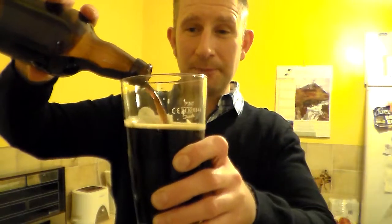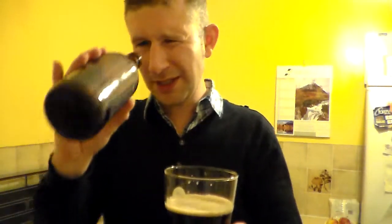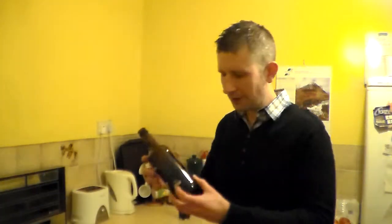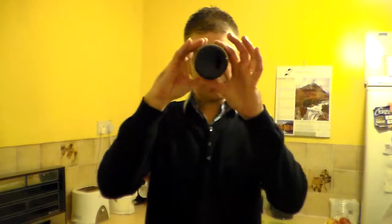I'm a big fan of coconut. I love coconut in a curry, or I like coconut desserts. I like coconut milk. But never had it, like I said, never had the beer. Massive yeast cake on the bottom, and I don't think you're going to pick that up, it's too dark, but there's a huge yeast cake in the bottom from the sediment.